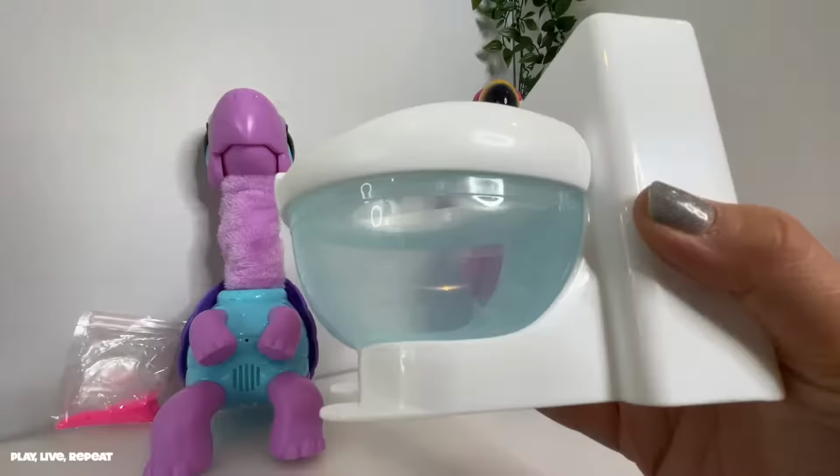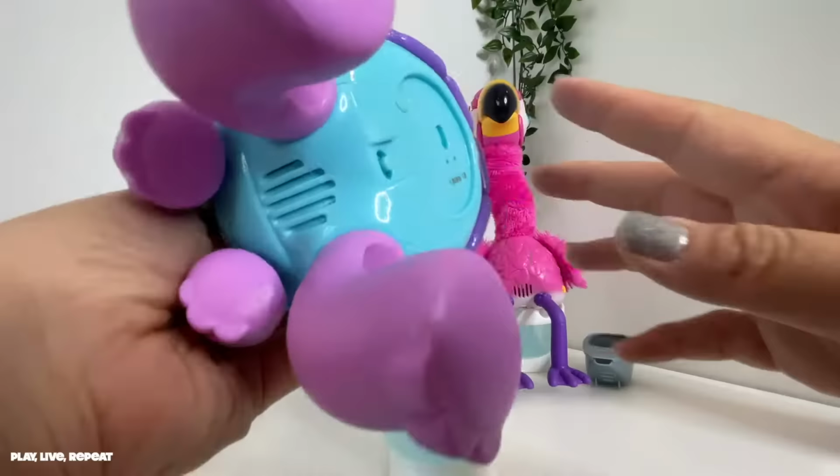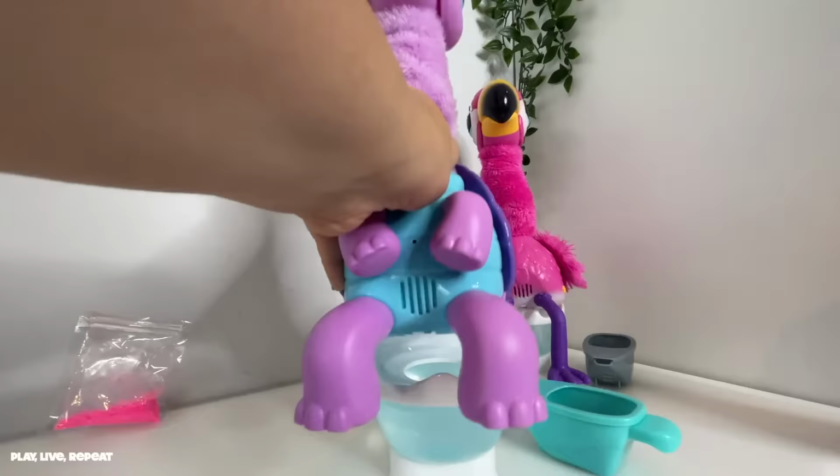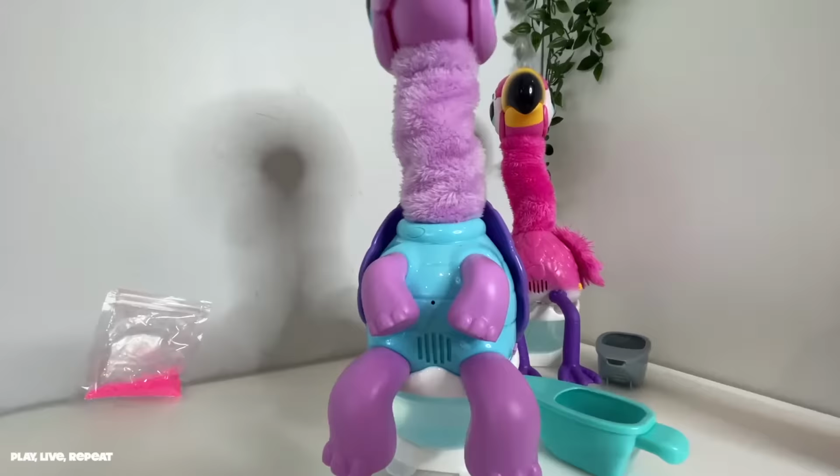So now you're going to take your toilet and fill it up with water up until the fill line. Now that our whole thing is set up, we have the food in the scooper, we have the water in the toilet, now we're going to be able to turn it on. He makes that dorky sound. Yeah, he's repeating what you're saying too.